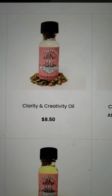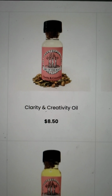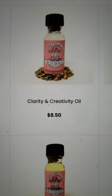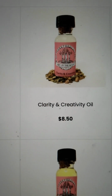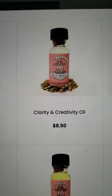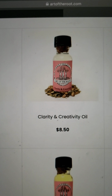Moving on, Clarity and Creativity oil. This was a good oil as well. When I used this oil, I was going through a lot, and I just needed some clarity on the situation, and the clarity came the next day, and I was in tears. For the women that are watching, sometimes we need closure to situations, or we just feel better when we have closure. This oil brought it to me with almost immediate results, because I wasn't expecting it to come the next day, but it did. So this is a good oil.